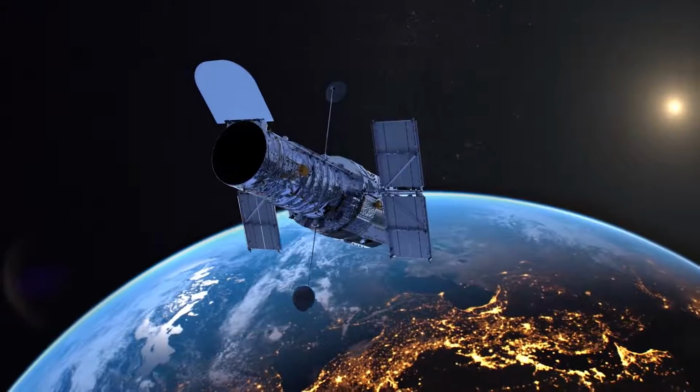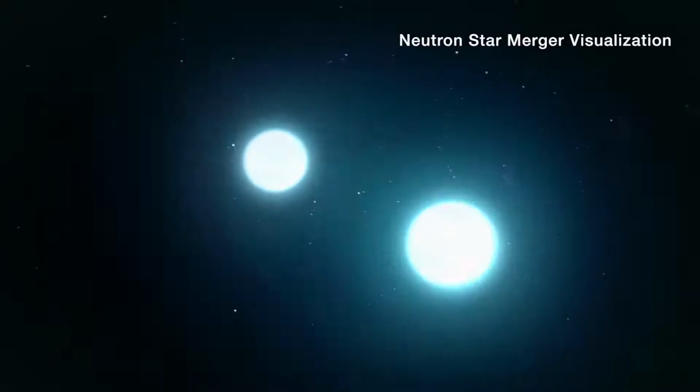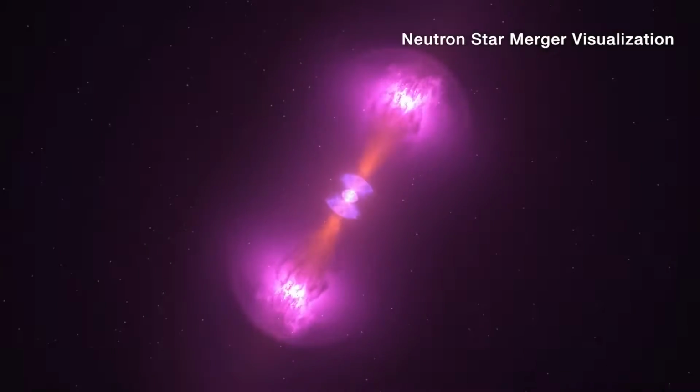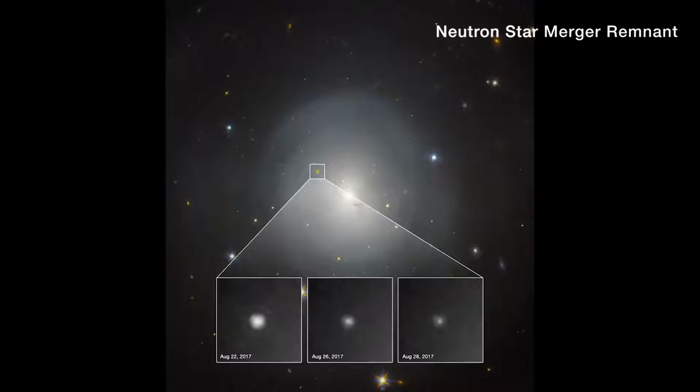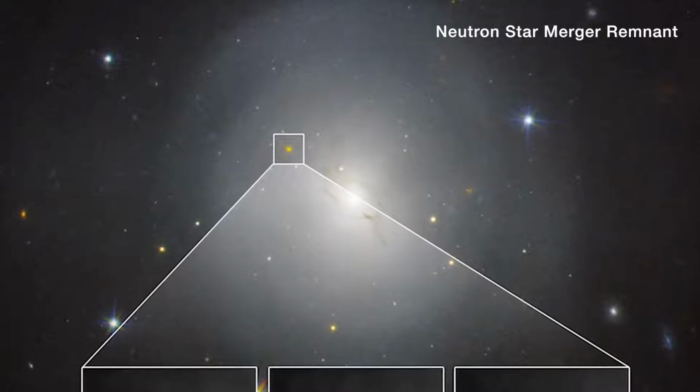That's when something unexpected happens in the universe that astronomers want to immediately jump on as fast as possible with Hubble. Case in point was the gravitational wave detection of two neutron stars colliding. A target of opportunity was submitted for Hubble to actually go look at the remnant and see if we could find it. We had the engineers run through it. We got new commanding sequences from the Space Telescope Science Institute. We were able to run all that through, and then we executed on orbit.